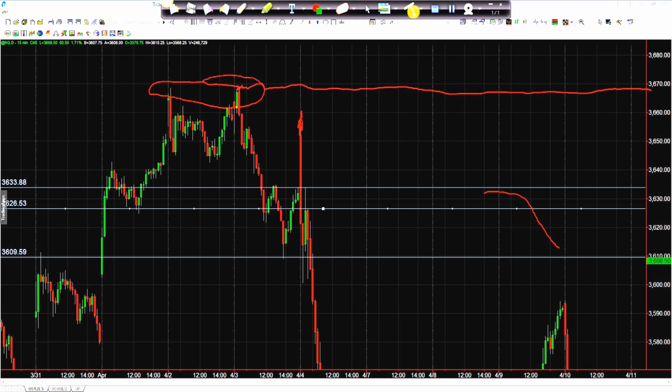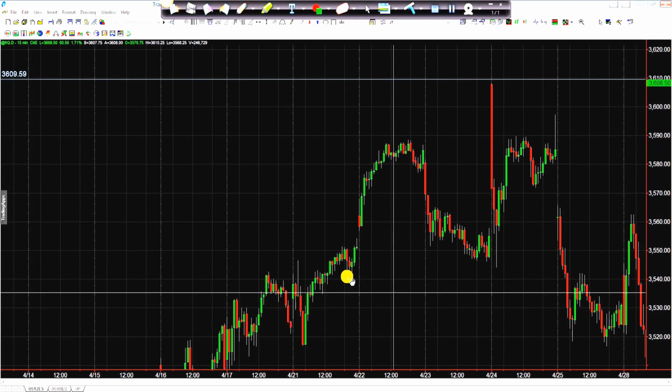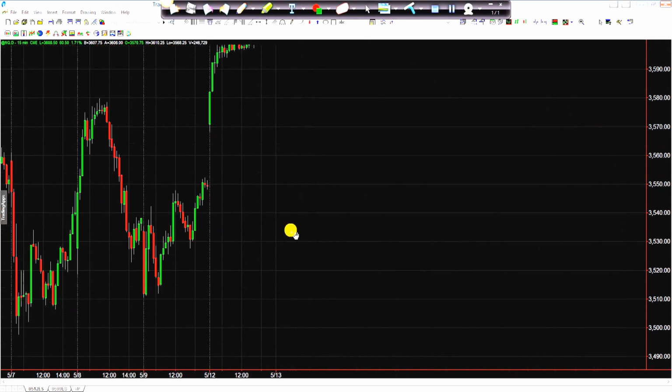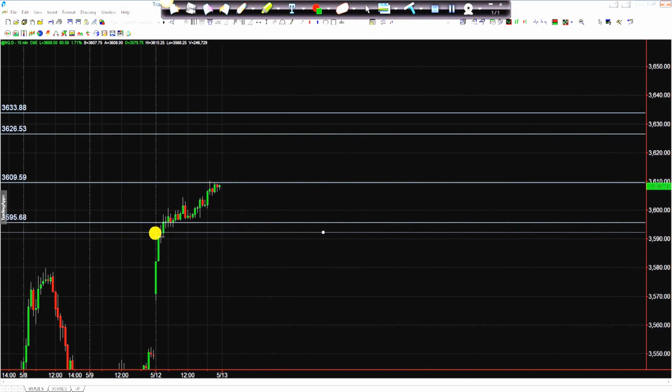What am I looking for tomorrow? Well, first of all, the overnight will guide me in terms of direction, along with the prior day's highs and lows. What I would like to see is that we maintain, as long as we can hold and maintain above this level right in here, this 35.92, 35.95, I would look for a push and continuation up.